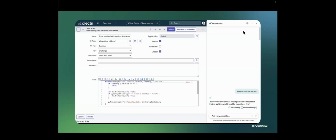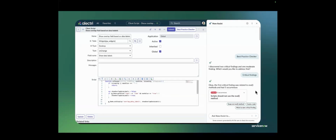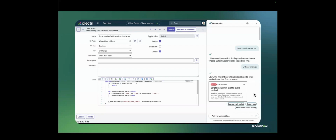The findings are organized based on priority from most critical to least. So let's go ahead and review the critical findings first. When I click on it, Impact is going to provide a critical finding here that shows up 5 times in the code that I've just written. Here, I'll receive an explanation behind this finding, as well as clear next steps on what I should do.